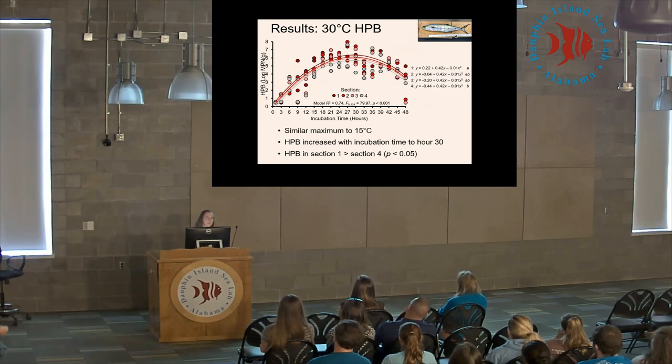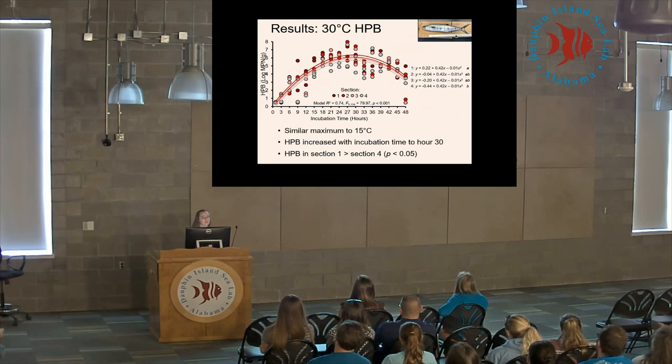For our 30-degree HPB, we found that the maxima was not very different from what we found at 15 degrees. These bacteria are just growing much more quickly, obviously. So our x-axis here is in terms of hours. We go up to 48 hours, where at 15 degrees, we were only going up to 7 days. And here, we found that HPB increased with incubation time to about hour 30, after which there was a much more clear decrease than what we saw at 15 degrees.